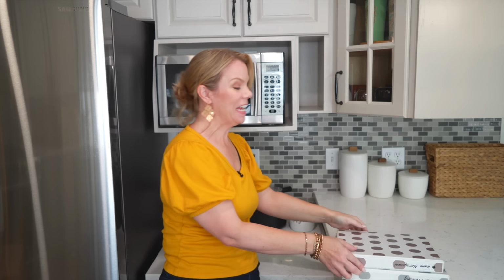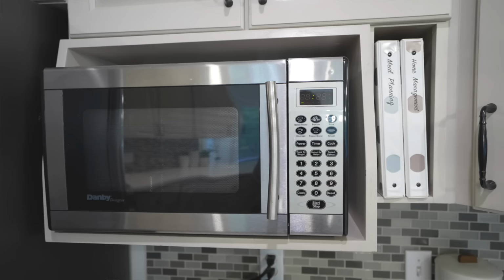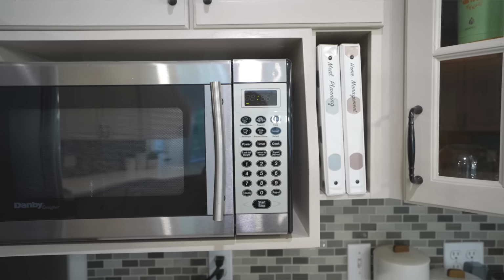Guess what I just realized? Look at this little nook here. It is the perfect spot for my household management binder and my meal planning binder. It's like it's meant to be.